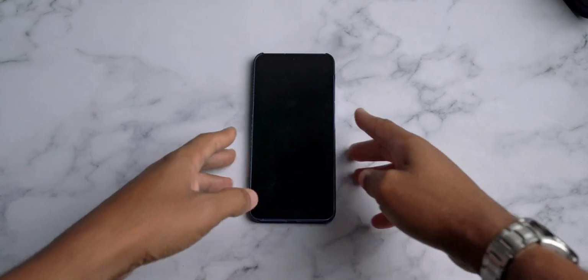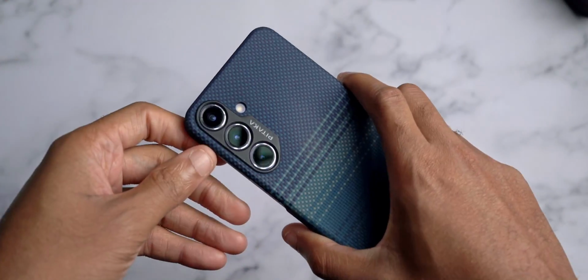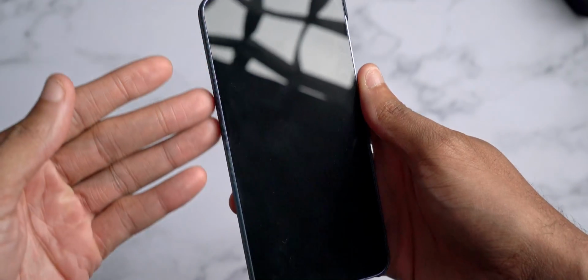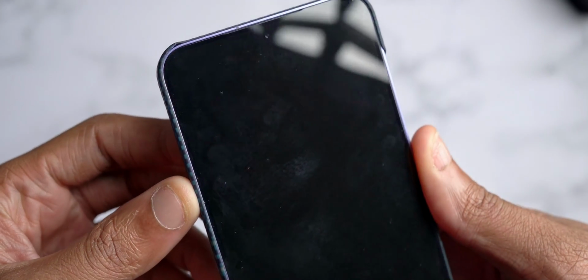Back here to talk about the Samsung Galaxy S24 Plus and specifically the app updates that have landed for Samsung Galaxy devices. Funny enough, as you guys see here, the screen display is beautiful and immaculate. But if you look closely, I no longer have a screen protector on it. Shout out to Rinky, who actually provided one at the time.